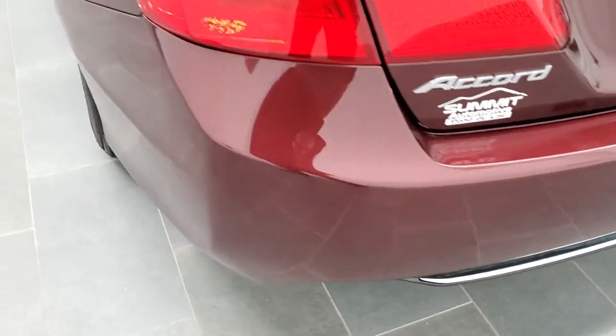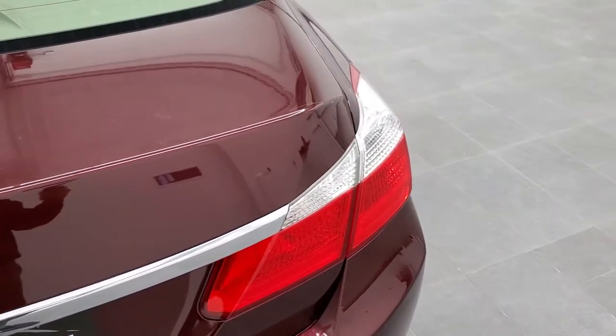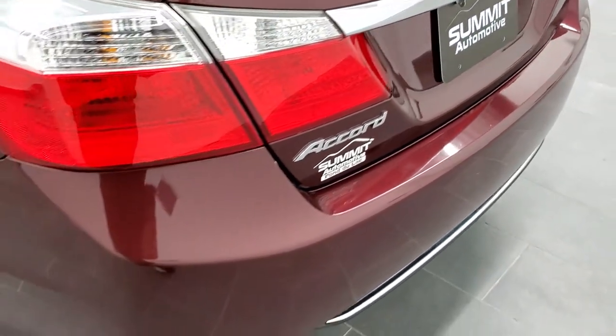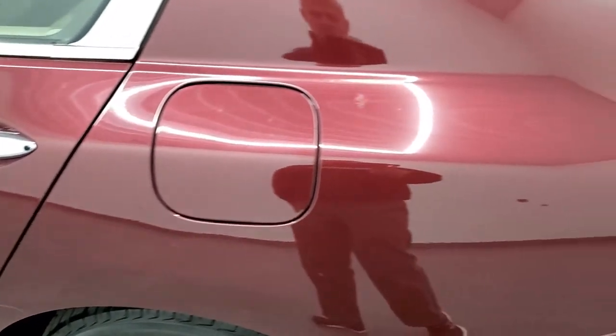Does have a clean title history. No accidents on the auto check. I believe it's a two-owner vehicle. Deck lid's in pretty nice shape. Do get that chrome-tipped exhaust. Down the driver's side, just as clean as that passenger side. No dents or dings on the rear quarter.